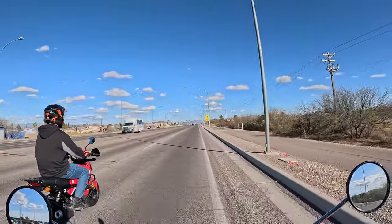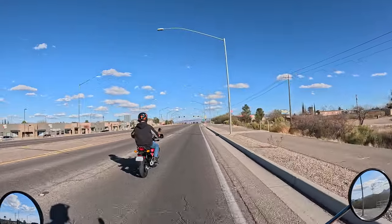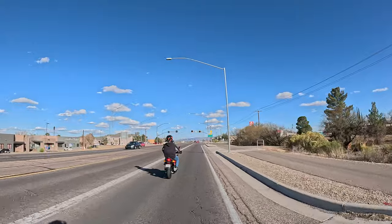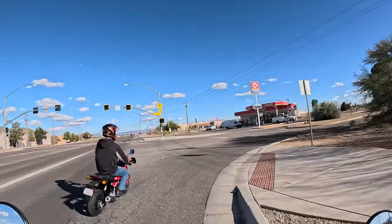Right. That'd be fun. One cool thing I've noticed about this, it doesn't have a gear indicator, but if you're doing 40, 45 down through here, you're definitely in fourth gear. You wouldn't be going that fast otherwise. So you know you're in high gear. Watch the gravel. Yeah, definitely watch the gravel.